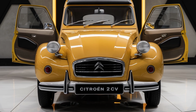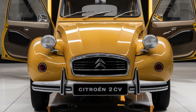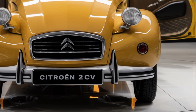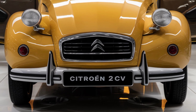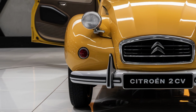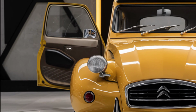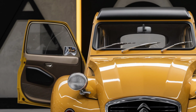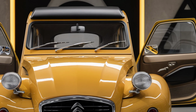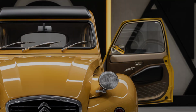First off, the exterior. The 2026 2CV retains that retro appeal that made the original so beloved. You've got the signature corrugated steel panels, but this time, they're paired with sleek, modern lines. The round headlights give it a nostalgic vibe, while the bold grille up front makes it feel more contemporary. It's compact, it's quirky, and it just has that undeniable Citroën character.